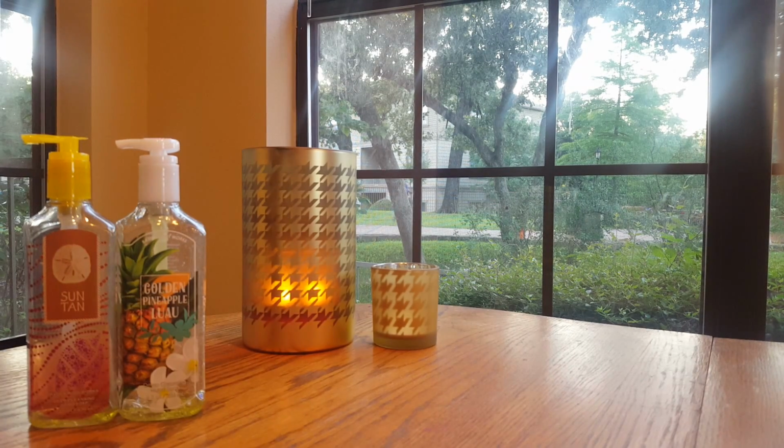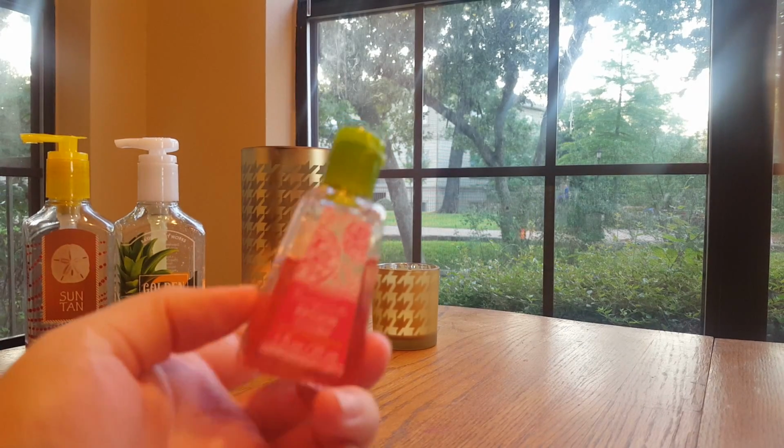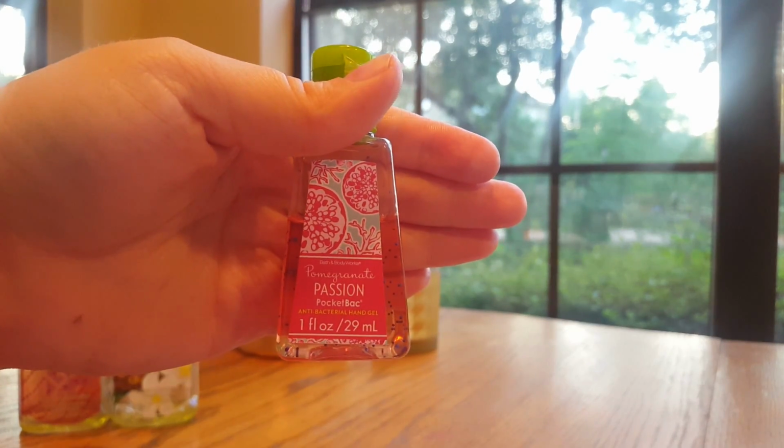And now I'm going to move into hand sanitizers. The first one here is Pomegranate Passion. Sorry, my camera's trying to focus outside because there are people walking back and forth at the pool back there.